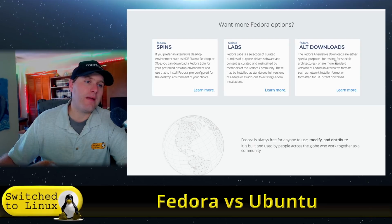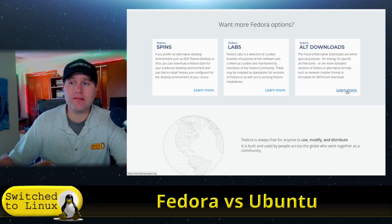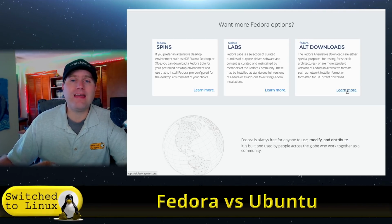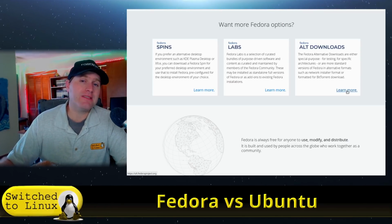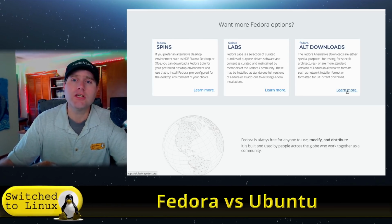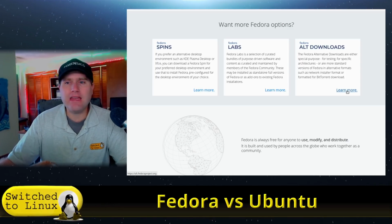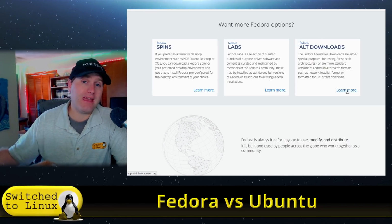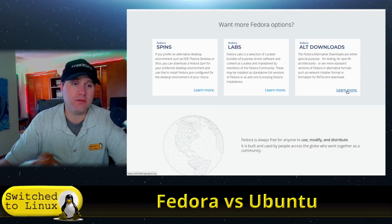Now, if you want a different desktop environment, down here under your alt downloads, there's things like the net installer, which I usually use, which used to be called the Fedora net installer. Now I think it's the Fedora Everything installer, I believe. So there's a lot of varieties. The net installer allows you to choose your desktop environment. Now Ubuntu doesn't have that particular option, but they do have community flavors. So if you want a different desktop environment, they will probably have it. And even if they don't, you can go with one of the many other distributions that are derived from Ubuntu with whatever desktop environment you are wanting to use.